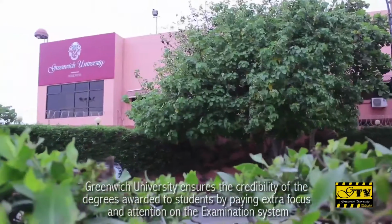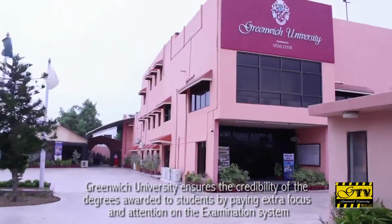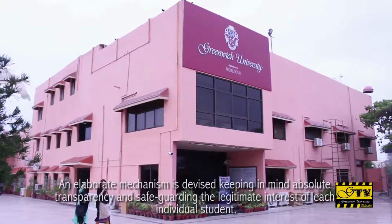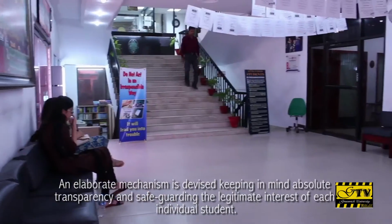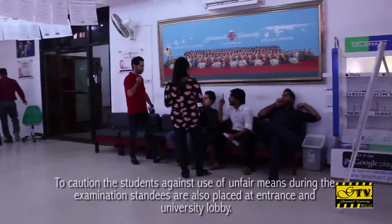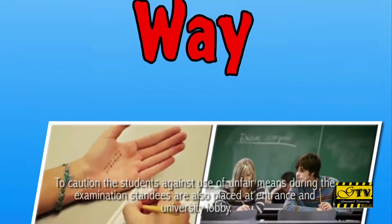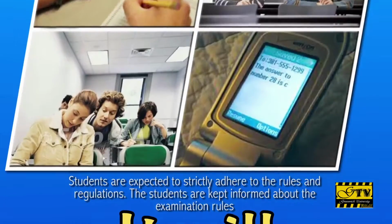Greenwich University ensures the credibility of the degrees awarded to students by paying extra focus and attention to the examination system. An elaborate mechanism is devised keeping in mind absolute transparency and safeguarding the legitimate interest of each individual student. To caution the students against the use of unfair means during the examination, standees are also placed at the entrance and university lobby. Students are expected to strictly adhere to the rules and regulations.